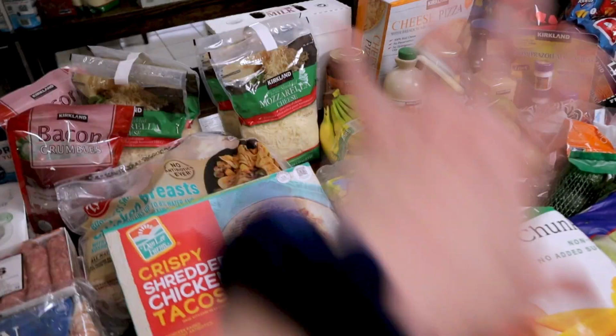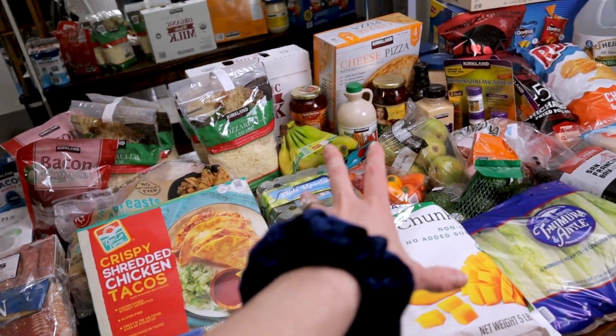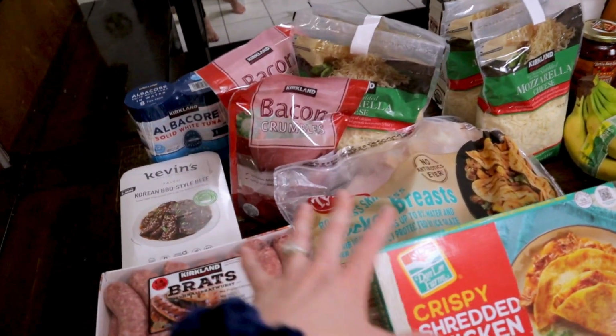So let's start way back over here. In case you're new around here, the prices will be on the screen, and we usually do meat, dairy, produce, vegetables, and fruits, and more processed things and non-grocery things at the end. So that is how it's always laid out.